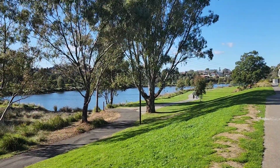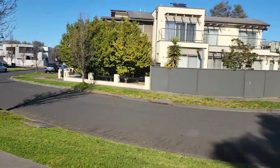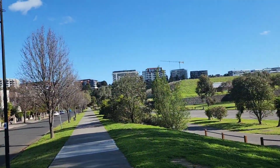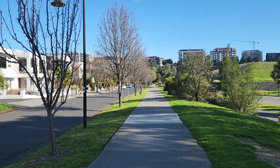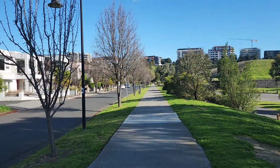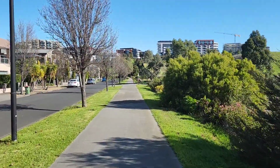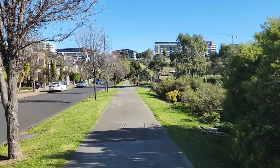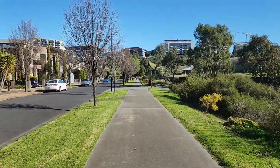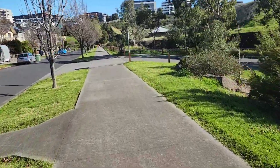Maribyrnong River, little inlet there in the suburb of Maribyrnong, Victoria. Just come down from the top there, down by this big hill. And we appear to have lost one of our riders. I think here she comes now. Yep, in the red there. Alright, the journey can continue.